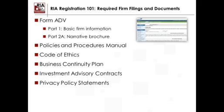it's relevant. Some other forms and internal documents you're going to need would be a code of ethics, a business continuity plan, the proper investment advisory contracts, and of course some privacy policy statements as well.